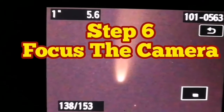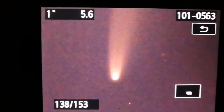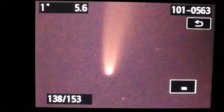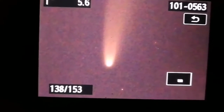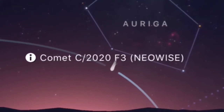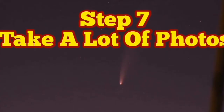Step 6. Focus the camera. That's very important. You have to make sure that your camera lens is focused. In a DSLR, you do it by turning. You have to make sure that it's not on autofocus because the light is very low. In a normal mobile phone or other cameras, you can just change it by tapping on it. To make focusing easier, you can use the star Capella, which is above the comet. When you focus on Capella, bring down the camera lens a little bit toward the comet. You can see it.